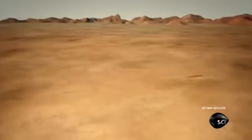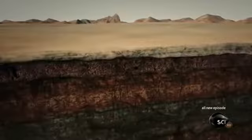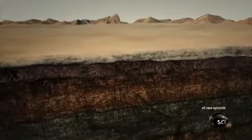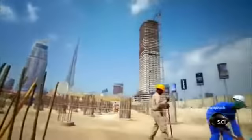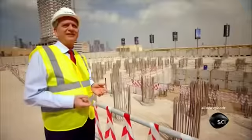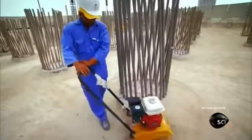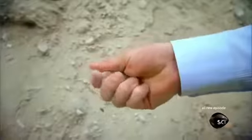Today, this is buried up to 130 feet under the sand. That's why Dubai is one of the toughest places in the world to build skyscrapers. In normal countries, you have the bedrock at a very shallow depth. So then you go into it a few meters, and that would be the length that you require to hold the high rise.